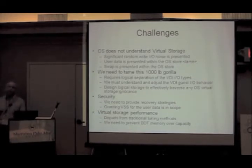Also, user data is presented in the same volume by default. We have profiles, internet files, all default in the primary OS, and that's pretty lame because it doesn't need to be there. Swap, again, is also presented in the same area. So we really need to tame this 1,000-pound gorilla and manipulate things so that we can organize the file system, so that we can optimize the behaviors, take that temporary storage, move it away from certain logical stores, and manage it a little bit better. And that's what we're going to do in these next few slides.